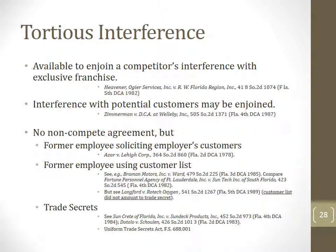Tortious interference is another cause of action where an injunction may be available. An injunction would be available, for instance, to enjoin a competitor's interference with an exclusive franchise. An injunction may be available where there's interference with potential customers.